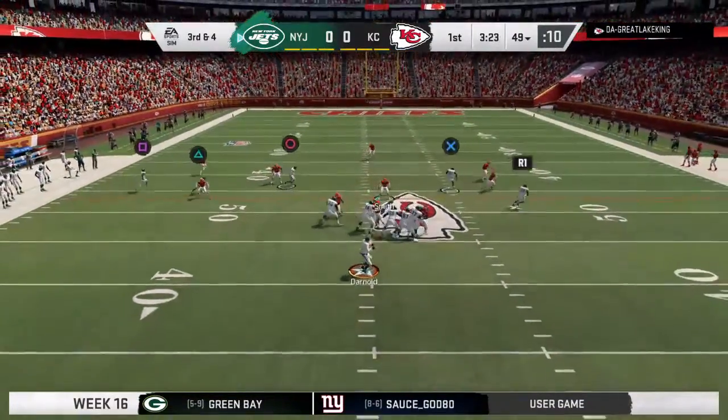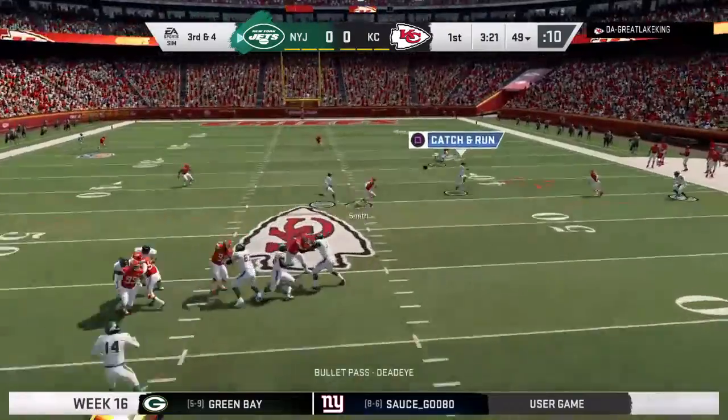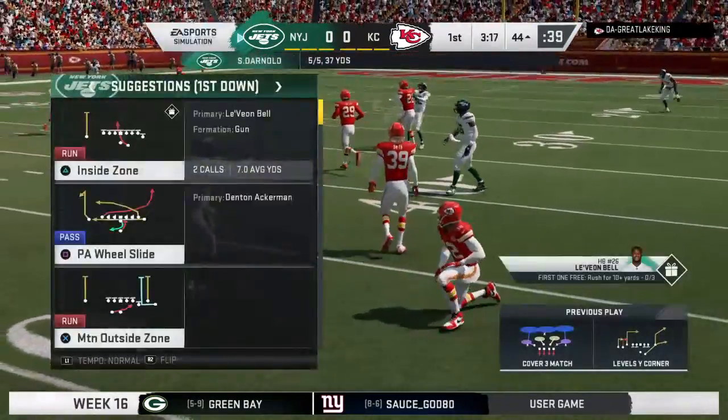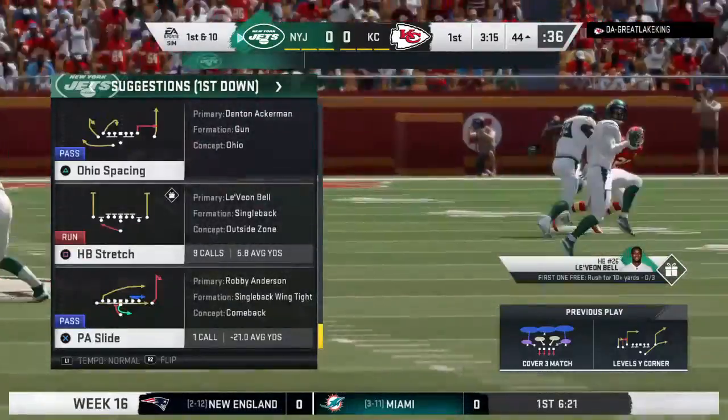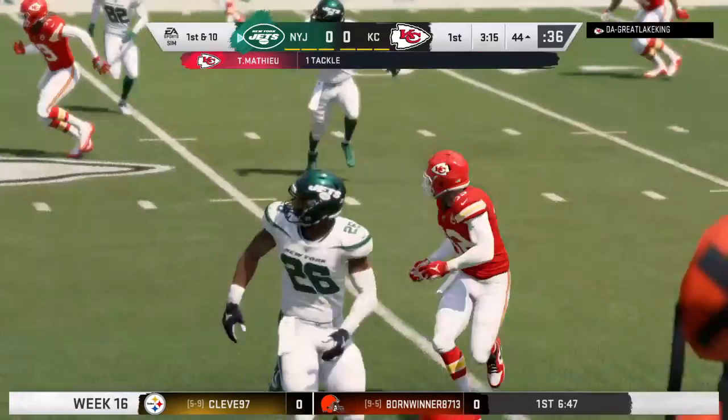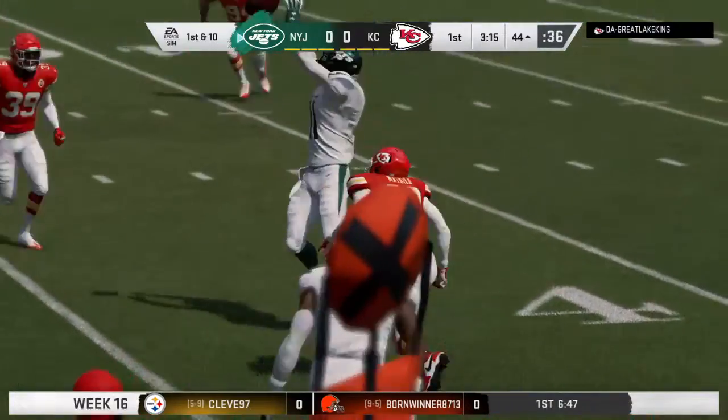We're doing pretty well. Now it's Darnold. Found his target. It's Anderson. And he's going to have a 1st down as he's brought down at the 44-yard line. Give him 7 yards on the play as they do pick up the 3rd down conversion.